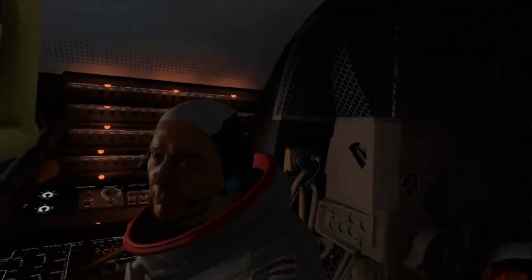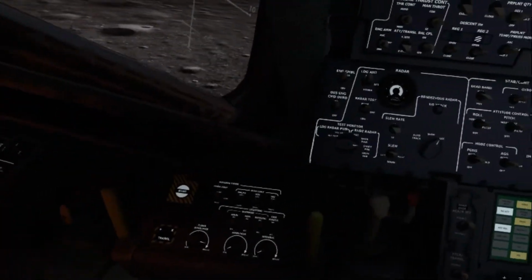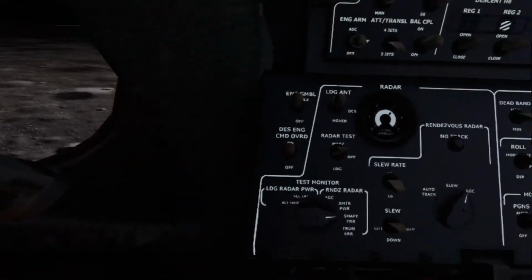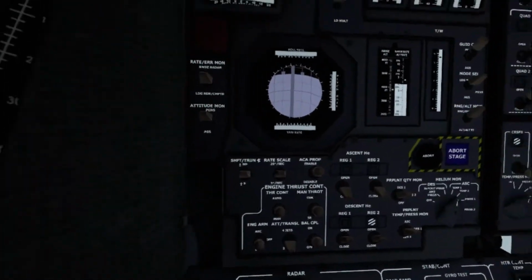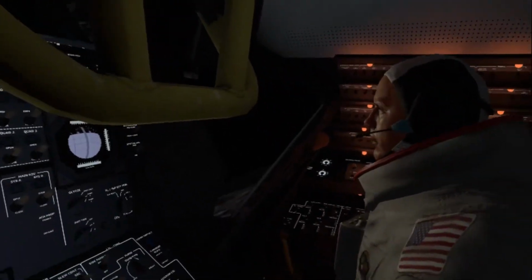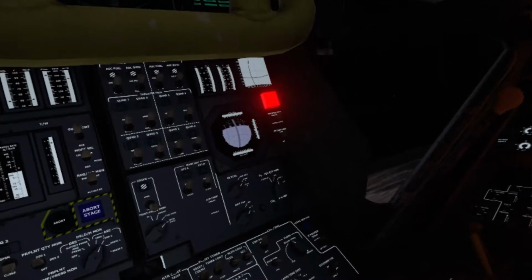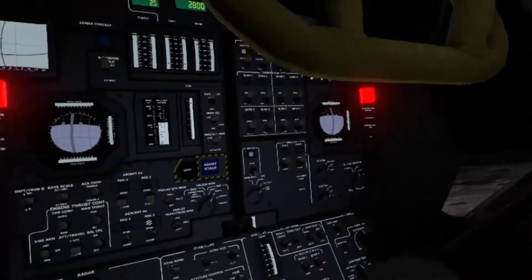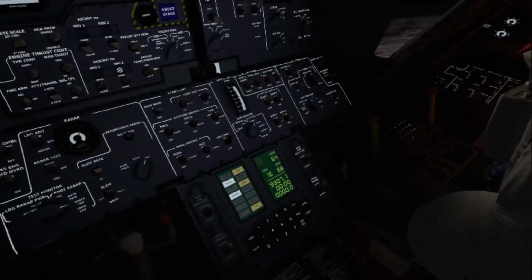Altitude 5,200 feet. Manual attitude control is good. Roger, copy. Altitude 4,200. Houston, you're a go for landing, over. Roger, understand, go for landing. 3,000 feet. Program alarm. 1201. 1201. Roger, 1201 alarm. We're go, same type, we're go.